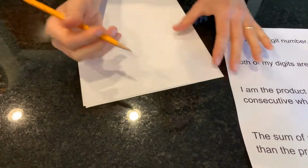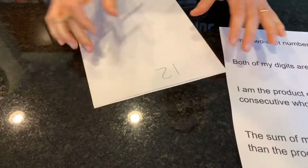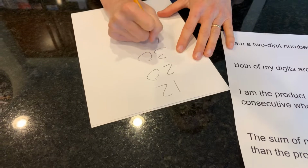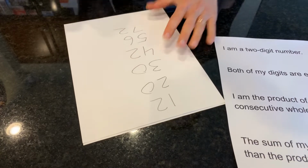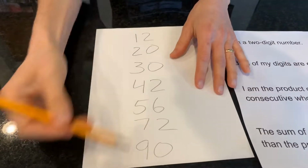For example, 1 times 2 is 2, 2 times 3 is 6, 3 times 4 is 12, 4 times 5, 5 times 6, 6 times 7, 7 times 8, 8 times 9, 9 times 10. And 10 times 11, of course, will be a 3-digit number. So these are the only numbers.